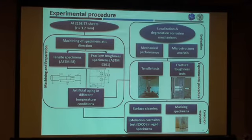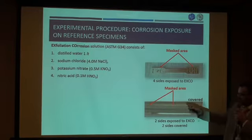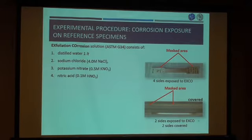Now we have reduplicated all the same work with 2198, and we also made another comparison. We have masked these areas, and in another test series we also masked the thickness of the specimens, because we have noticed that large corrosion cracks are initiated, like blisters, coming from this thickness. So we have actually two different cases. In the one, we have corroded all four surfaces of the tensile specimen, and the other one, which we call covered, we have just covered the top and bottom surface.